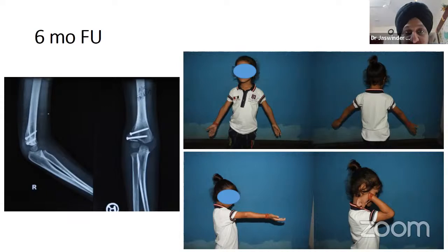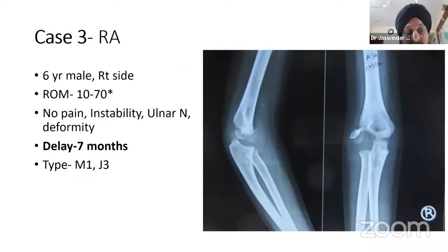Right. So we'll move to the next, third case. Our next PG, whoever is there for him.